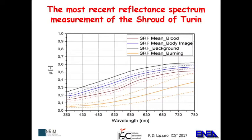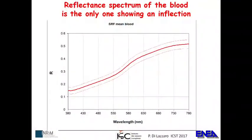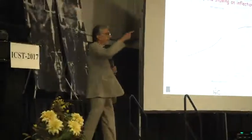Spectroscopy. This is the most recent reflectance spectrum measured on the Shroud of Turin in 2015 for the blood, body image, background, and burned part. And you see that among all these lines, the only line showing an inflection is the blood one. You see, there is a sigmoid, like an S shape. What's the meaning of the S shape? Spectroscopy people pay much attention to the change of the slope.